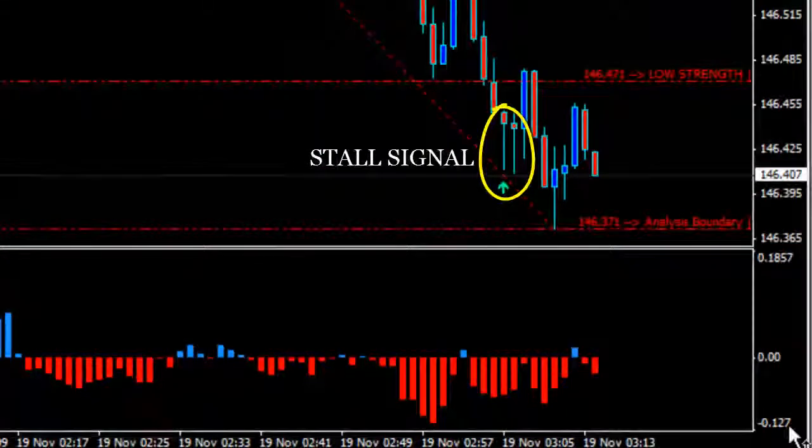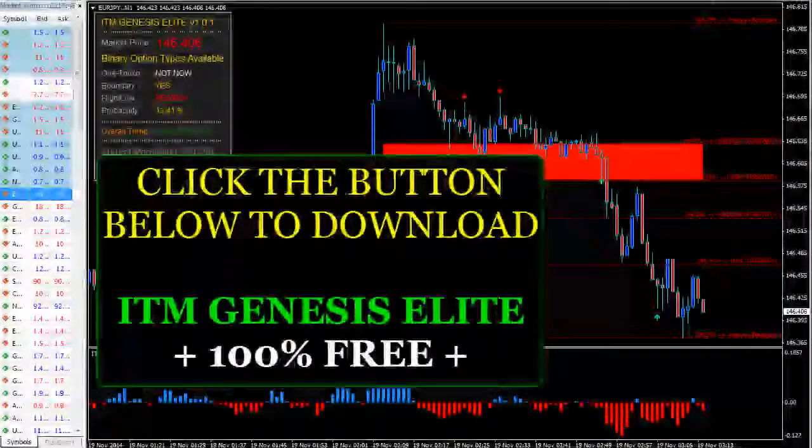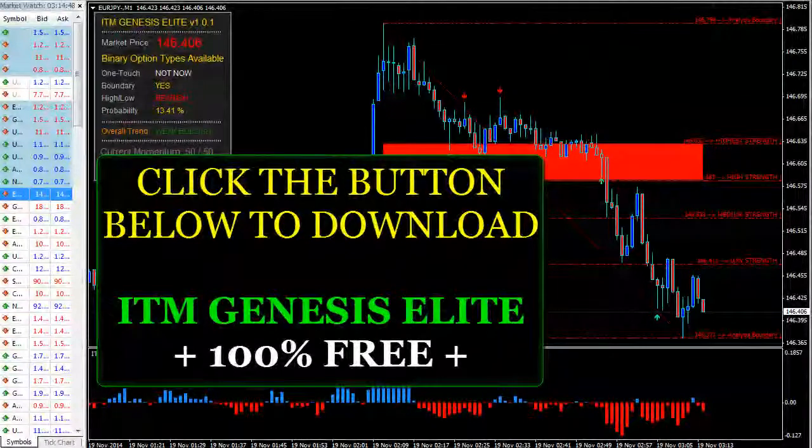This was the stall signal there with a bearish candle with an upwards facing arrow, with price continuing to retrace to the low strength boundary, and followed by a very strong push downside again, which is the continuation pattern after you see a stall signal in ITM Genesis Elite.